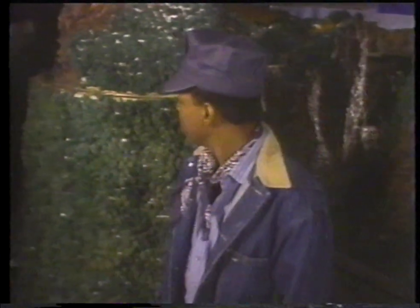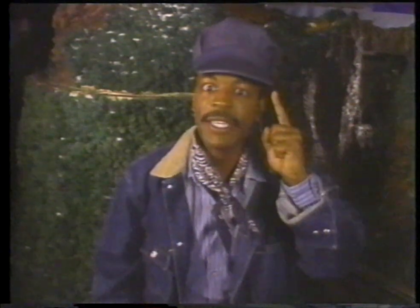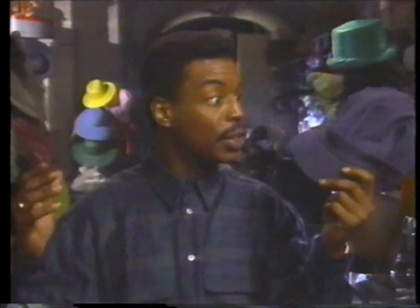Wow. Oh, wait a minute. How do I get back where I came from? Think, LeVar, think. I think it has something to do with this hat. Whoa. I get it. I just took this off and said hat, and I'm back. These hats can take you anywhere you want to go.